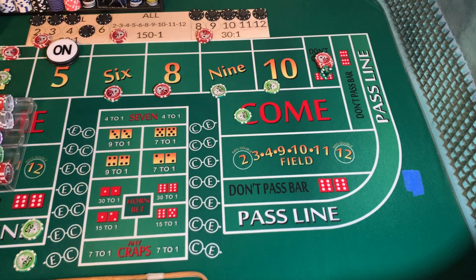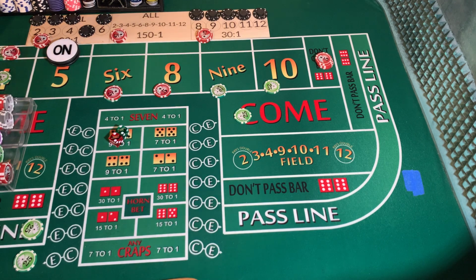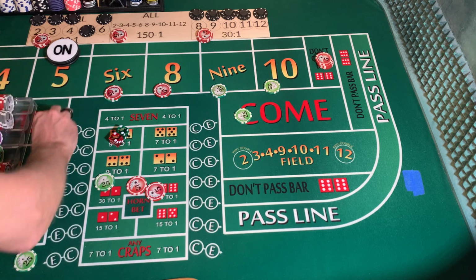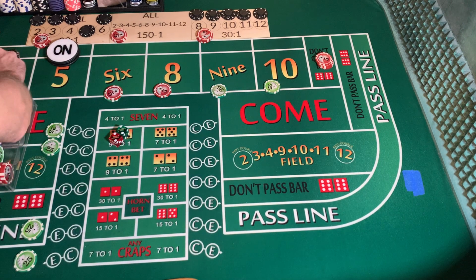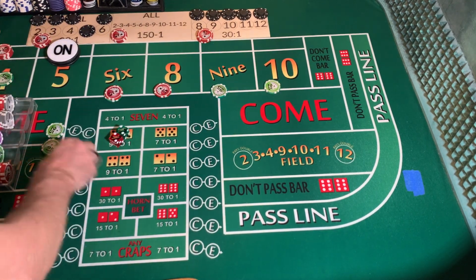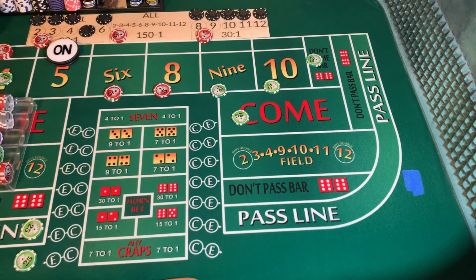Hard four. That's a bummer. You would think that the 4 and 10 would be hard to hit. Gonna lose our in behind. Come bet comes down. He's gonna get paid 25. Come bet's gonna travel inside. $20 don't come is gonna travel in behind. And put out our come and don't come again. 3236. Dice out.